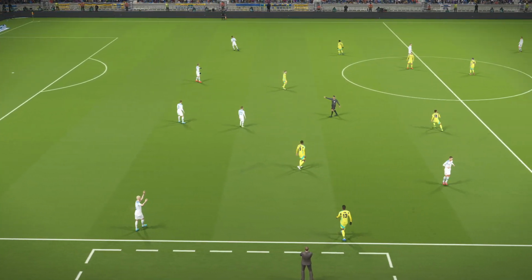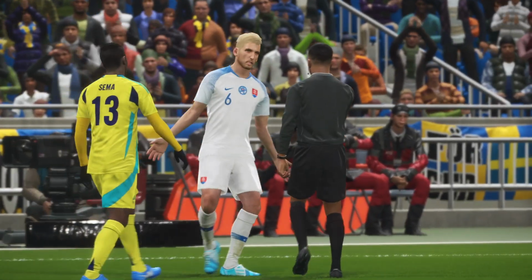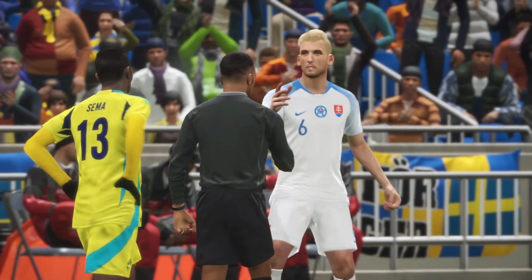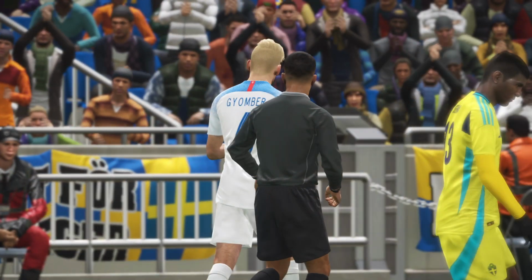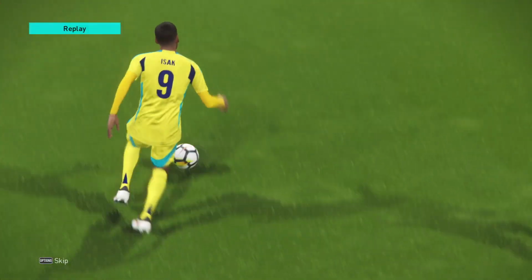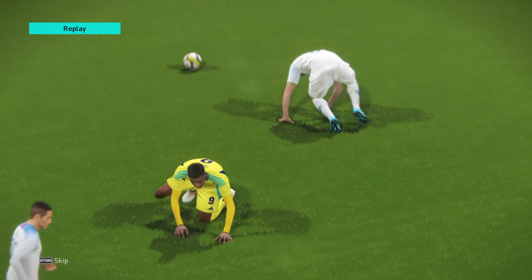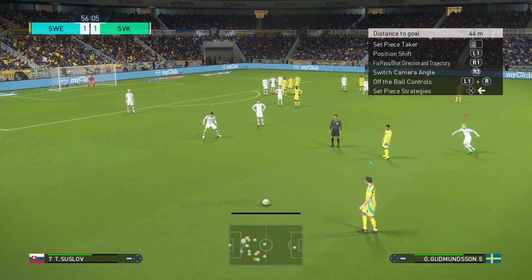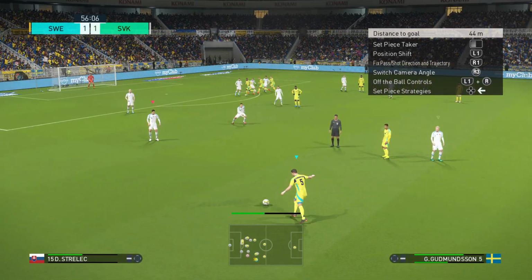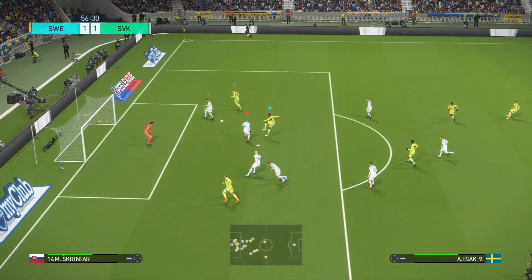The referee's awarded a free kick. The referee has resisted the temptation to go to his pocket. It's just a stern lecture. Great ball, looking to shoot!